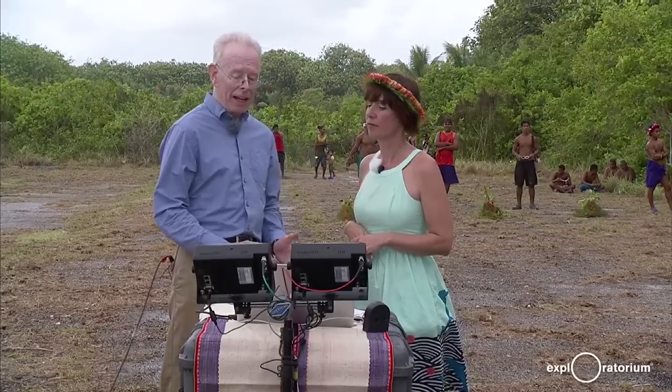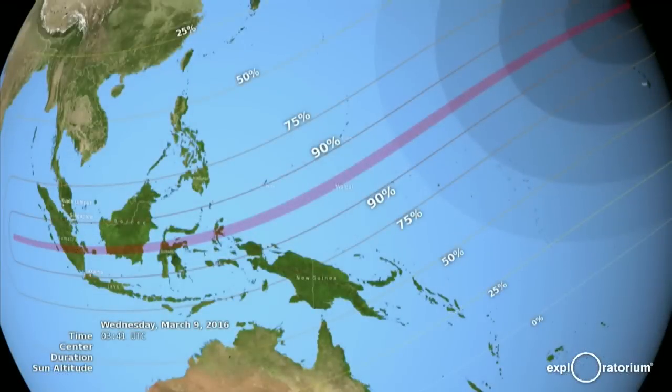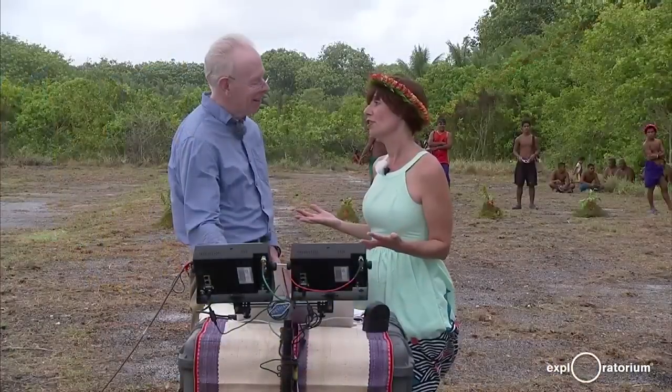That's right. And in fact, these bands on either side represent the degree of partial solar eclipse you can see. So you can see that from the Philippines down to Australia, people are seeing partial solar eclipses. Right. And here today we're not quite seeing anything yet, but very soon. But I'd like to talk about the journey to get here.